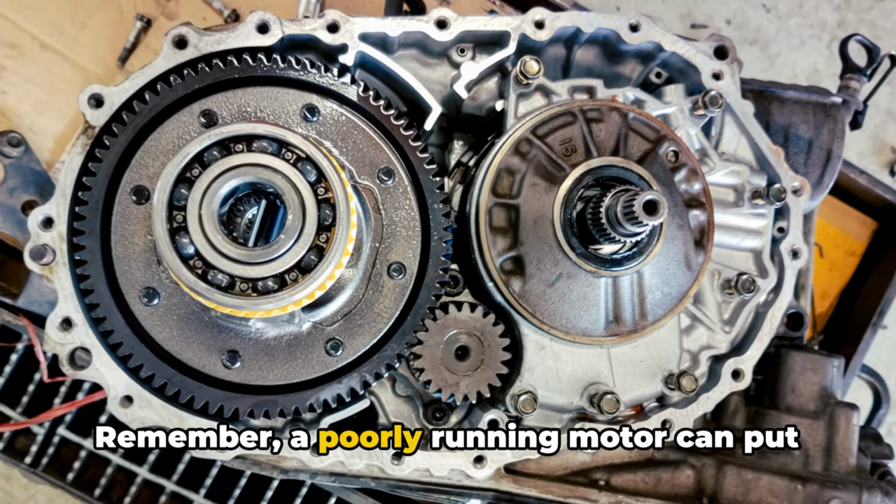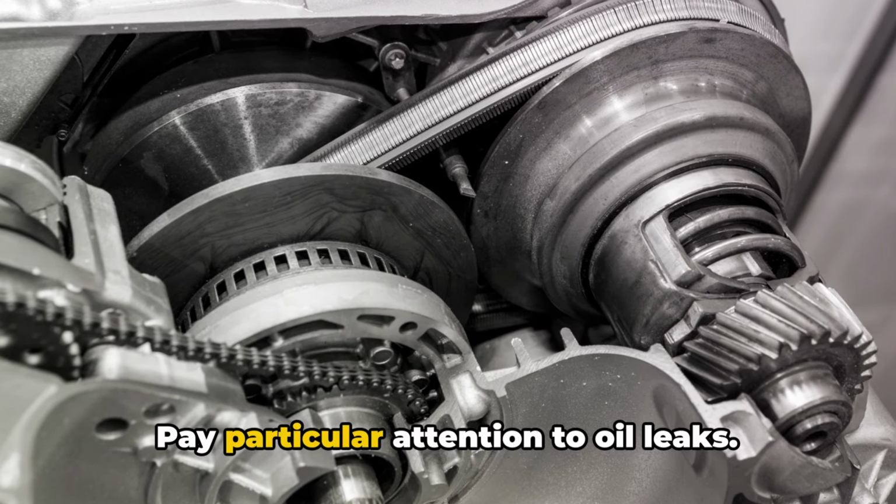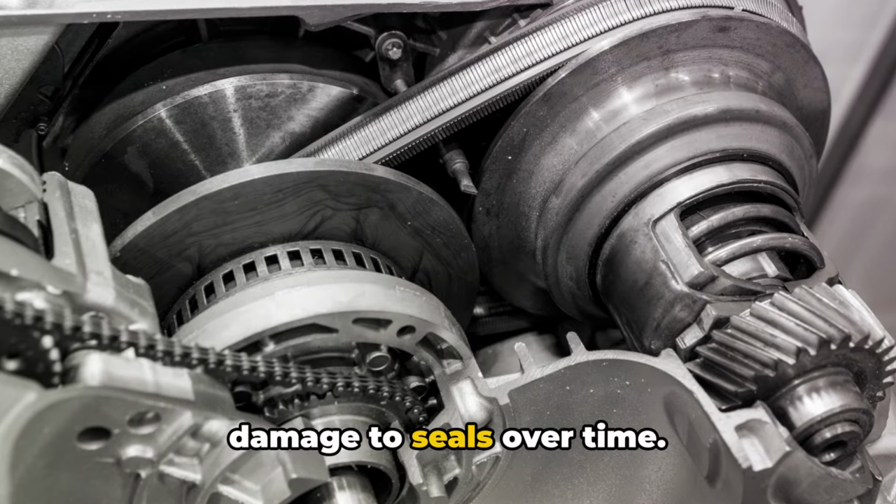Remember, a poorly running motor can put unnecessary strain on your transmission. Pay particular attention to oil leaks. Contaminated fluid can cause serious damage to seals over time.